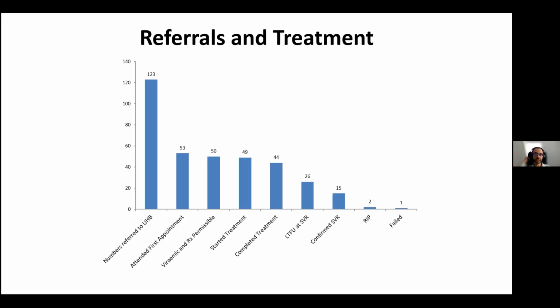Now, to me, those figures in this kind of population are pretty good. But the problem was we had quite a lot lost to follow up, that we don't know whether they achieved SVR. We've confirmed SVR in 15 of those 44 that completed treatment. And in fact, 2 died after completing treatment, but before we could establish SVR, which just shows you the difficulty and the tragic lives some of these people live. And this is just the nature of the clientele. Next slide, please.